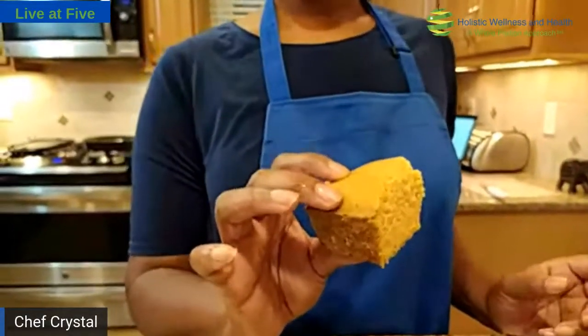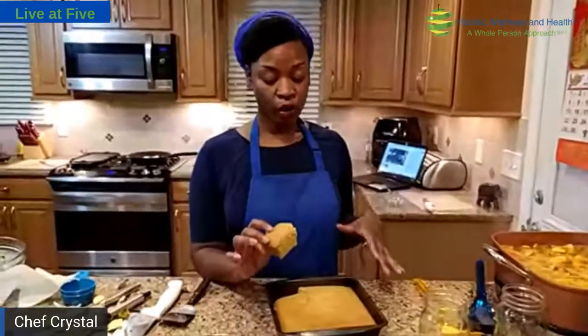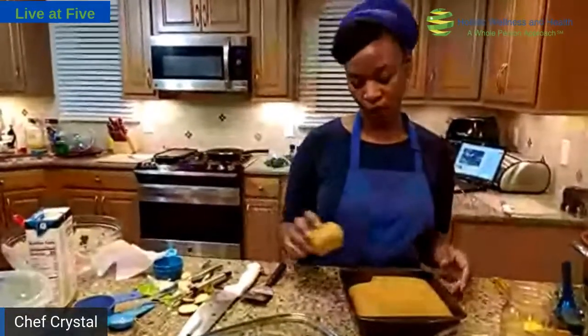If you want to use less sugar, I did put in 6 tablespoons of sugar, which was a nice amount for cornbread. Some people like the cornbread really sweet. Some people like to add corn to it, which I've done as well. Corn kernels work well with this recipe. Or you can use less sugar. I've done this recipe with 2 tablespoons of sugar, and it works out well. So however you want to do it.